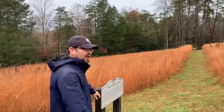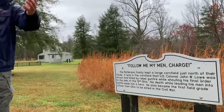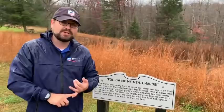There's some great interpretive signs. These are newish. They've been up here not too long. But this is going to be to the Colonel John Lowe, talking about the 12th Ohio Infantry, who attacked across here. And he's going to be the first field grade officer. A field grade officer is a major, a lieutenant colonel, or a colonel who is killed in action during the Civil War from the state of Ohio. And Ohio is going to send the third most troops to the Union cause, only behind New York and Pennsylvania. So these Ohioans are going to be attacking across this field.